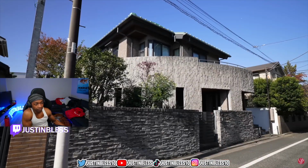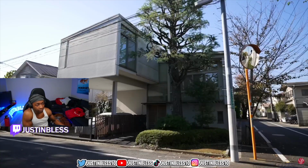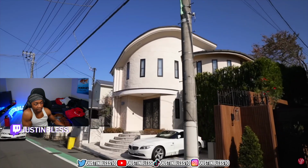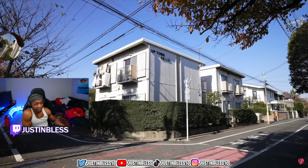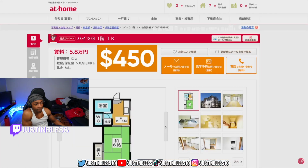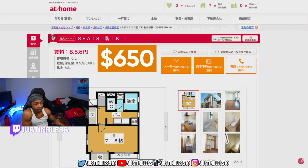Seijo Gakuen, like Denenchofu, also has a neighborhood association with their suggested rules. I guess this resident didn't get the memo. Even though it's a wealthy area, I saw instances of very basic housing. I found bachelor places that were renting for 58,000 yen and 85,000 yen, which is 450 to 650 US dollars.